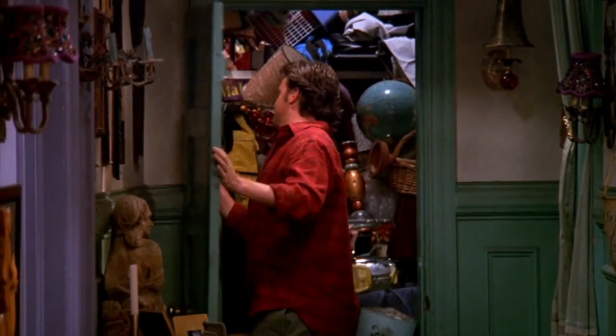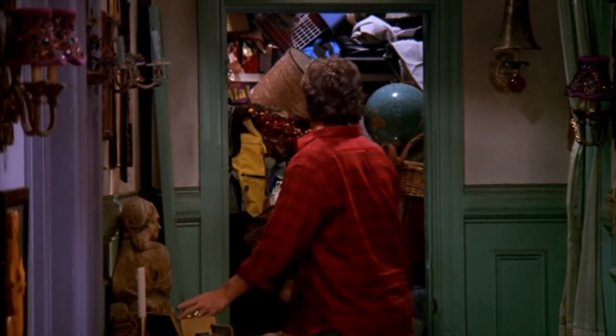Do you all remember the episode in Friends where Monica has her hidden closet? Well, I have many of those. I have many hidden drawers filled with stuff.